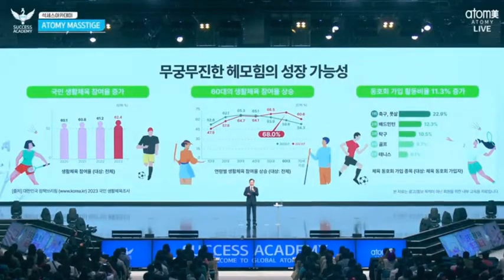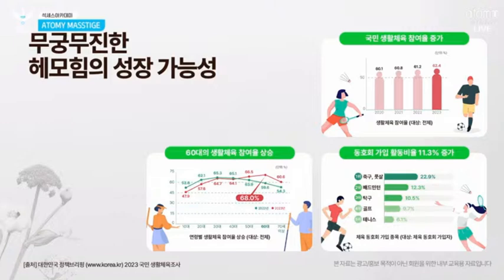If you look at the recent statistics, more than 60% of the Korean population participate in physical exercise in everyday life. And as you get older, people participate in sports a lot, and even in everyday life, they're exercising very much. So this certification could be good news for them as well.